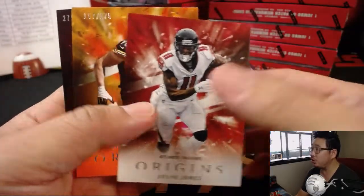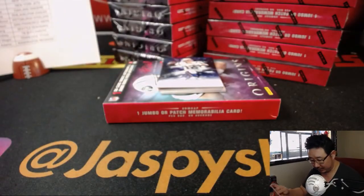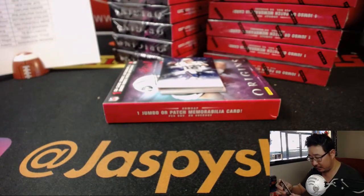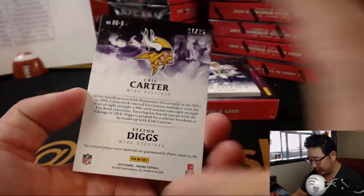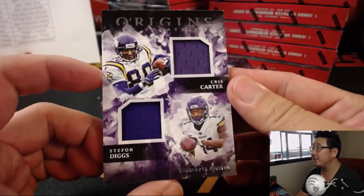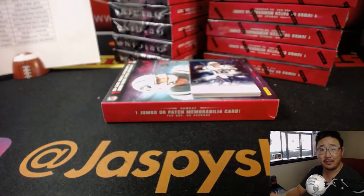We got Julio Jones, TJ Watt to 175, and Alex Smith to 299. All right, and behind Tom Brady. Ooh, look at this. Chris Carter and Stefon Diggs, 21 out of 25. Nice dual relic there. Two big TD catchers going to Michael M. and the Vikings.